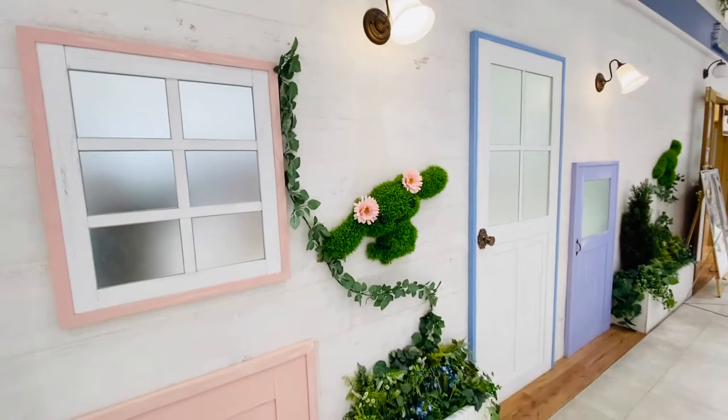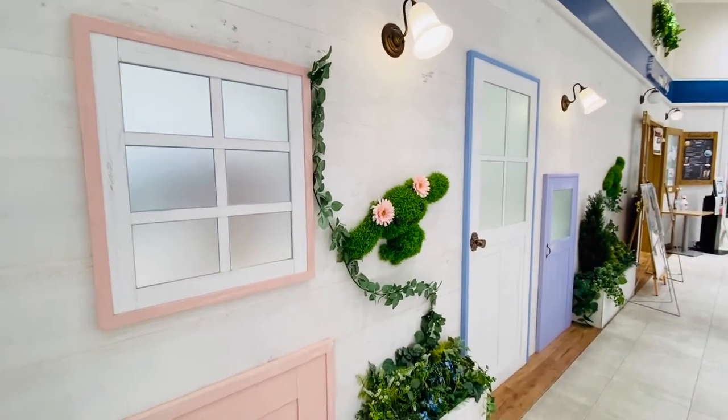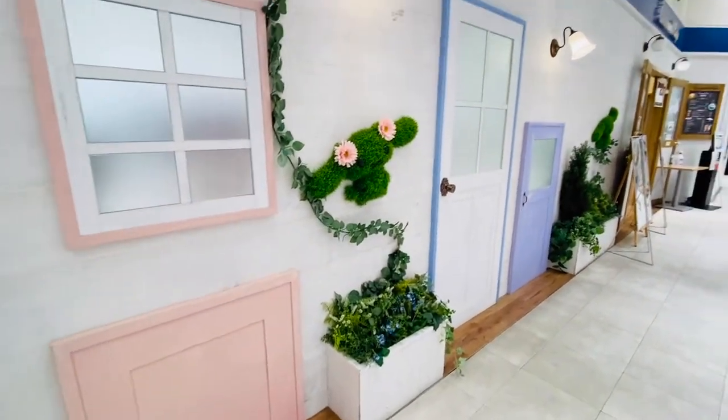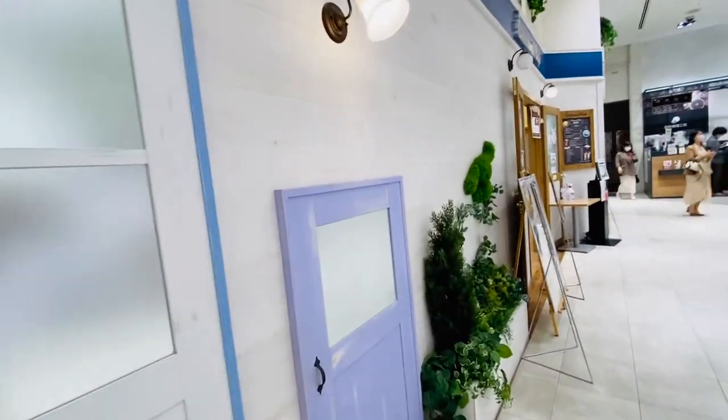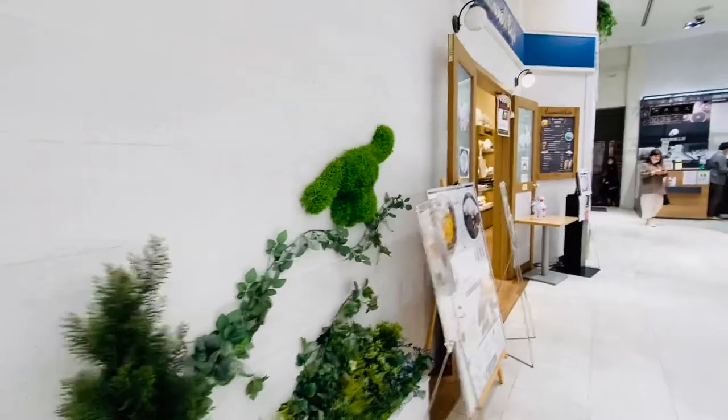Cinnamoroll is a white puppy with long ears, blue eyes, and a curly tail. It's one of the most adorable characters born in Japan.